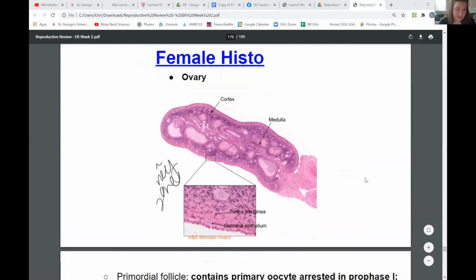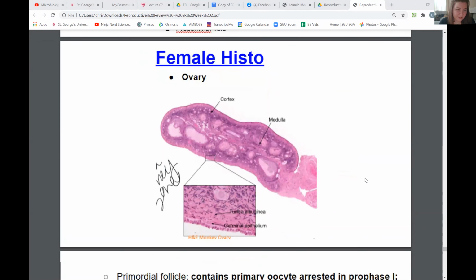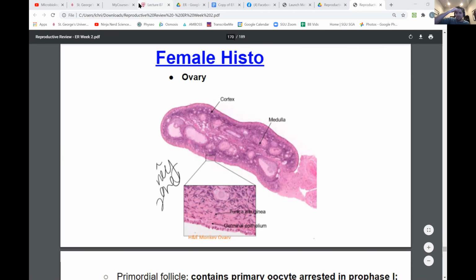Let me check the chat real quick. So what's outside of the tunica vaginalis? So is it Dartos fascia? I mean, the vaginalis is the outermost layer. I think maybe Dartos fascia wraps around it, but other than that, you're pretty much on the outside.